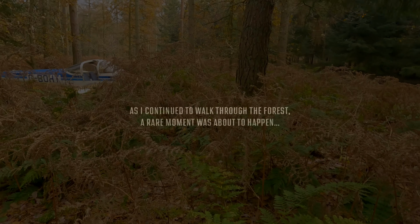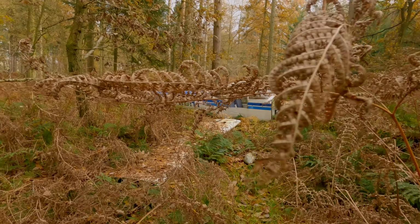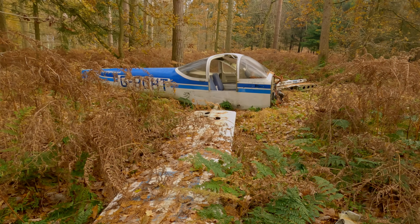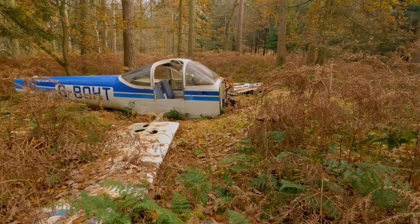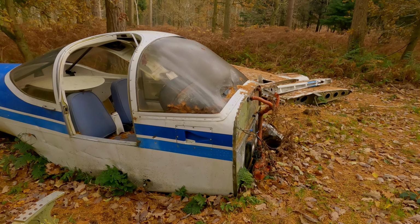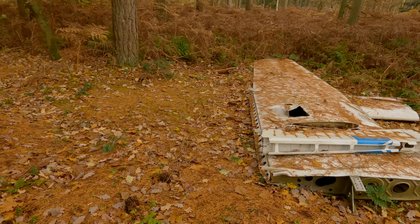Wow, this has got to be a bit of a find. I did not expect to find this today. Wow. Well, looks like an old plane to me. It must have been here a while. God, that's crazy. It's mad. Literally just in the woods.